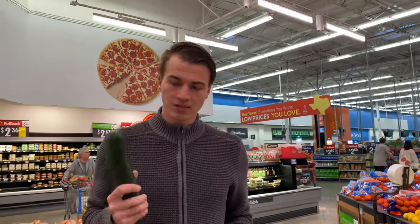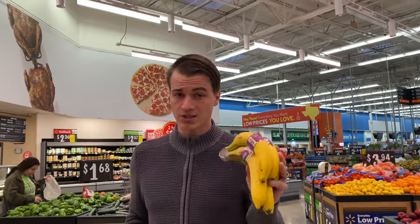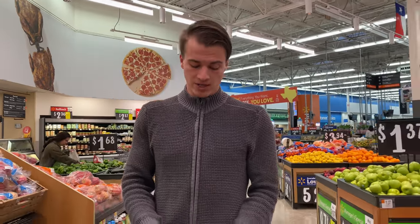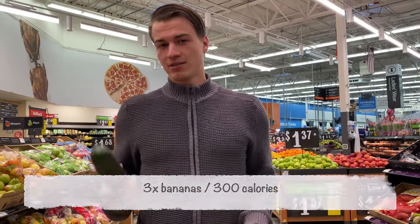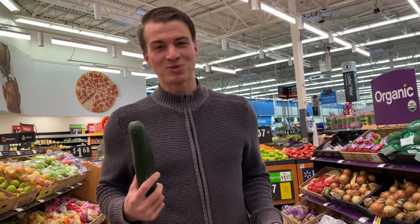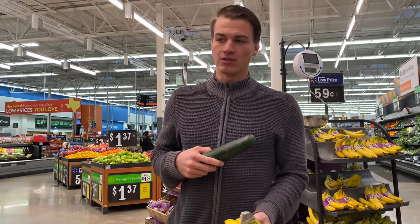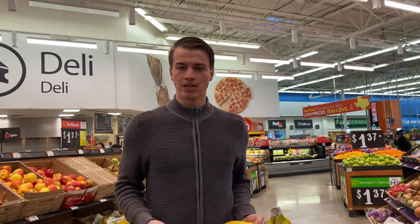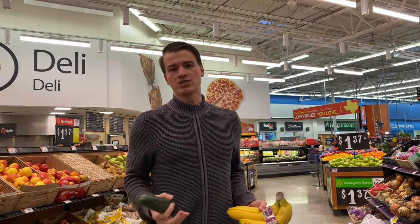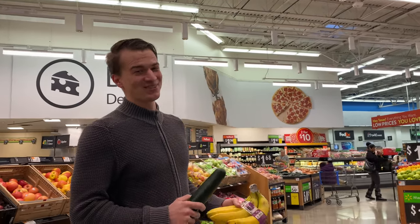Well, I don't think these are English cucumbers, but an English cucumber is only about 45 calories. This is 100 calories a banana, about the same size. You can go ahead and eat three bananas, that's 300 calories. Go ahead and try eating one full cucumber just by itself, and that'll only be 45. So just right there, you can accumulate 300 calories just by eating three bananas throughout the day, as opposed to just eating veggies, right? Big calorie difference. If you're trying to cut, then you're gonna lose some weight.